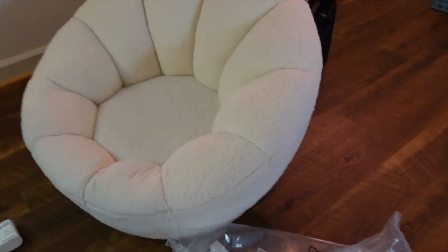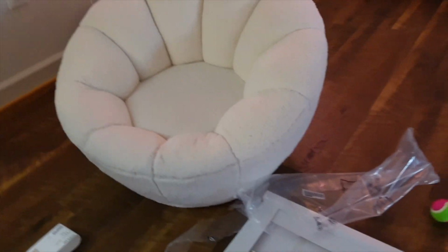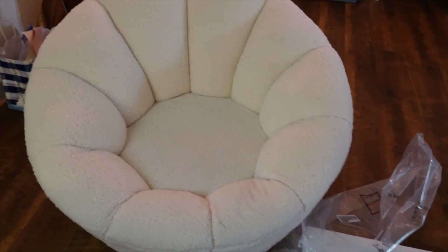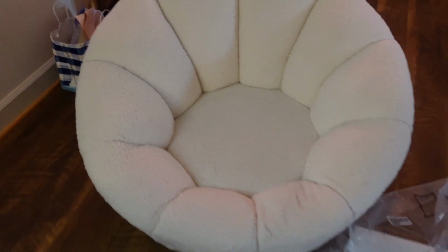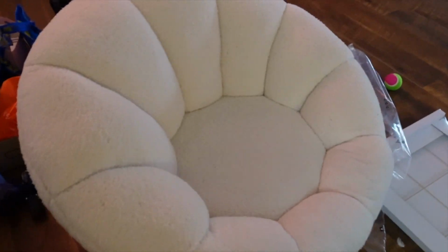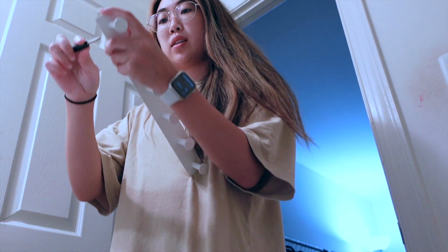This chair is from Target and it was literally only $100. I don't know if that's expensive or cheap for this kind of chair, but it's soft and it was sold out everywhere. When we went to the Target, I saw that it was on display, so they let me buy the display one. But it spins around like this. Guys.